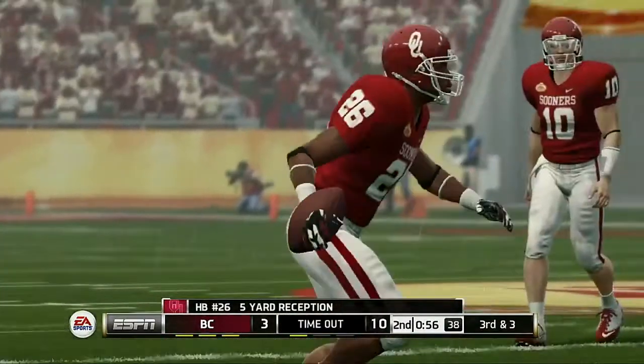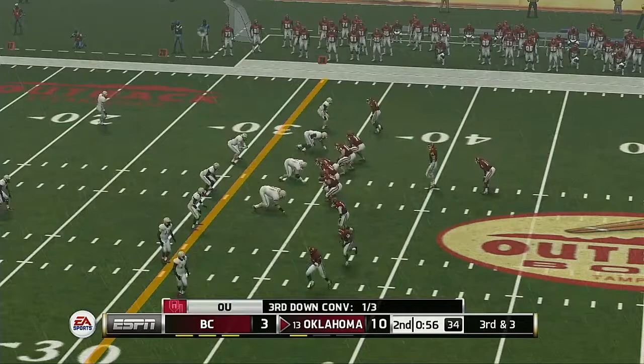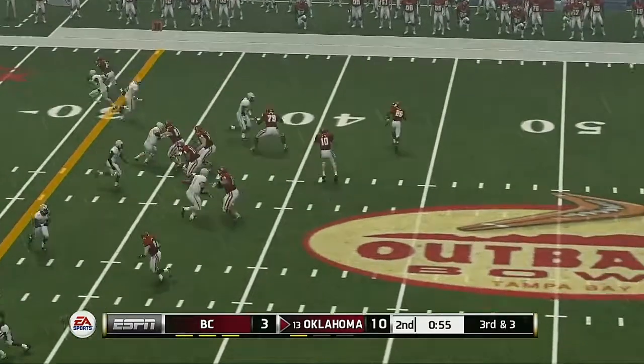The 35. He ran a good-looking route and picked up positive yardage. That he did, and he made a good catch. That short passing game is where you see all those hours in the summer that you put in pay off.